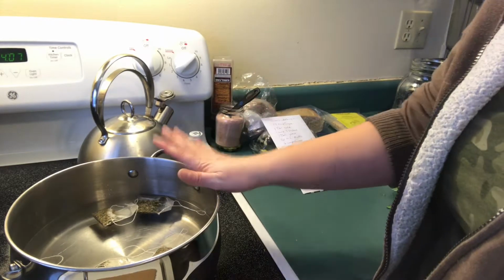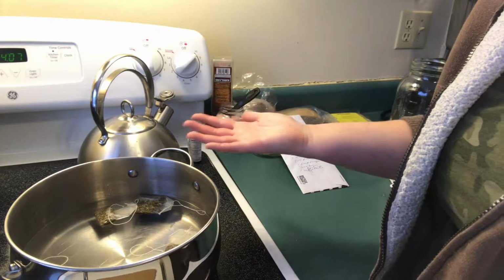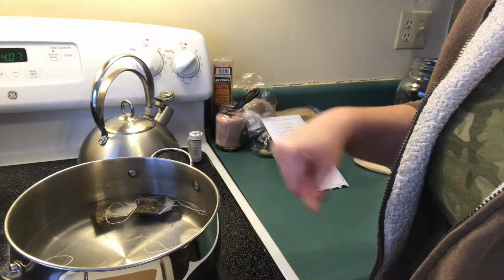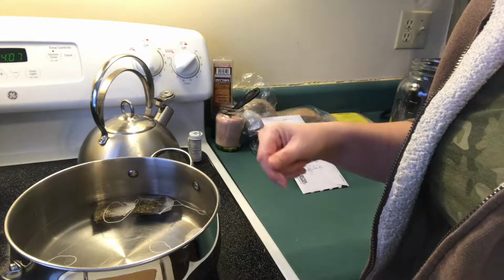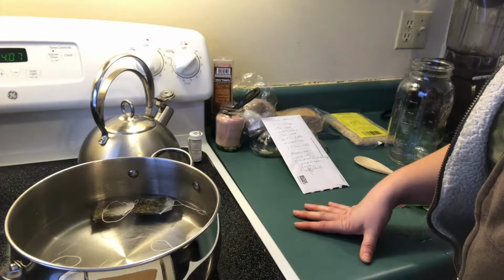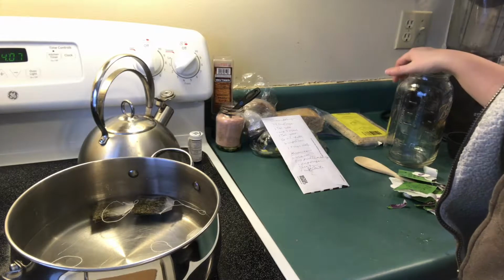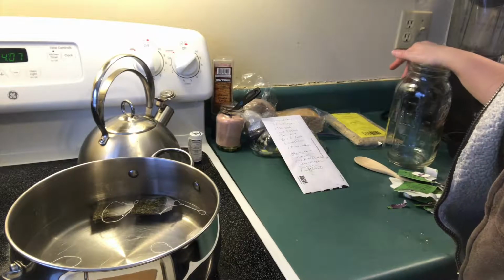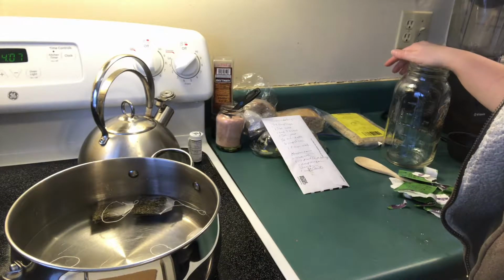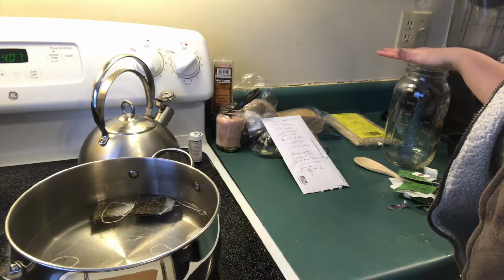So you're going to bring this up to a boil. You're going to reduce the heat. You're going to steep it just like you would a normal cup of tea. And then you take the tea bags out. Make sure you get all the excess out of them so it's nice and extra strong. You're going to add the sugar, which you will see, and you'll let it cool. And then you'll add it to your sterilized jar. After that, we'll add the scoby and a cup of the scoby tea mixture that has been fermenting in.